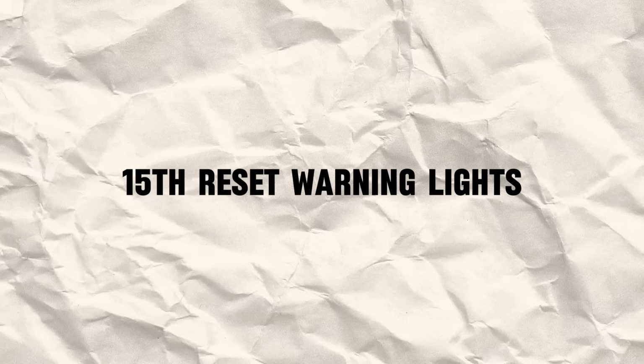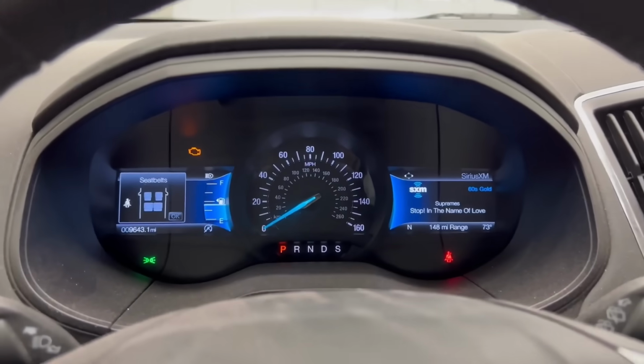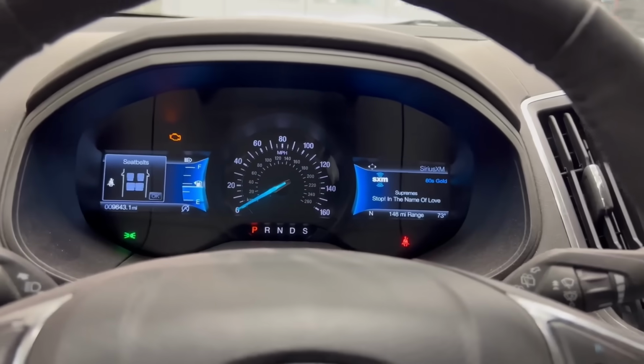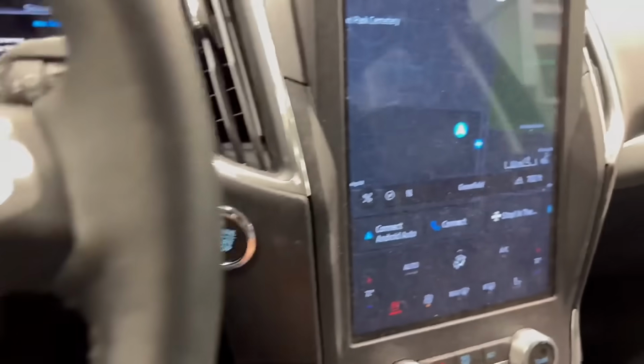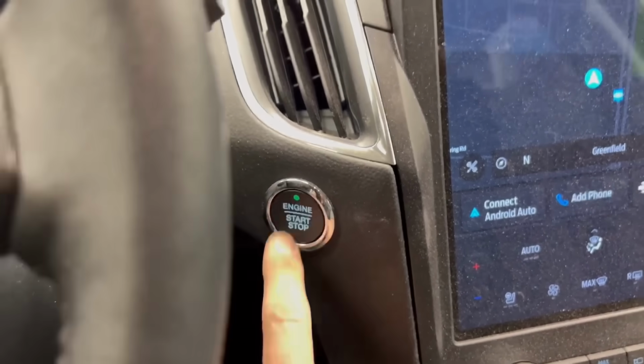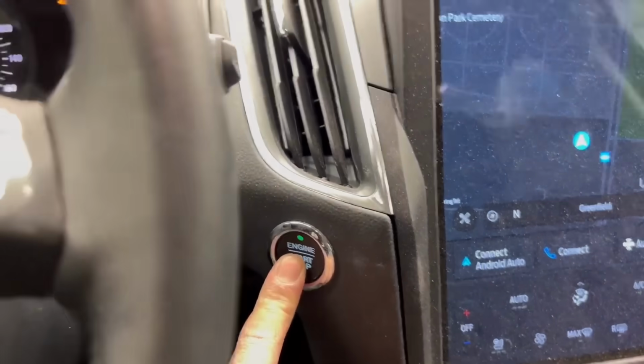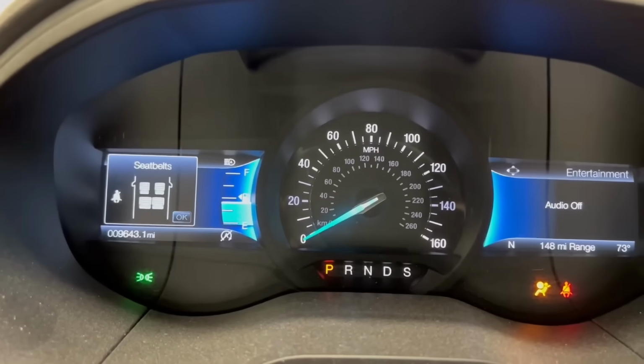15th, reset warning lights without tools on some models. Some cars let you clear warnings manually. For example, oil light reset, Toyota: Key on, trip reset held. Turn off. While holding button, turn key back on. Wait until light disappears. Every brand has its trick. Google your car model plus maintenance light reset.